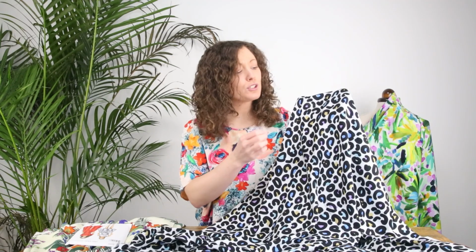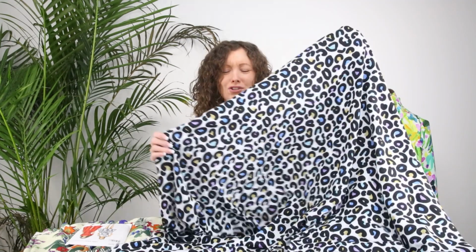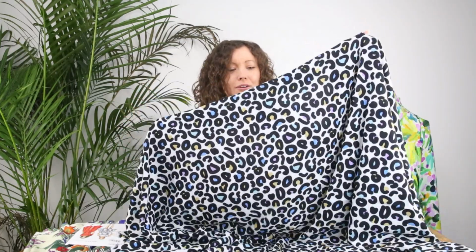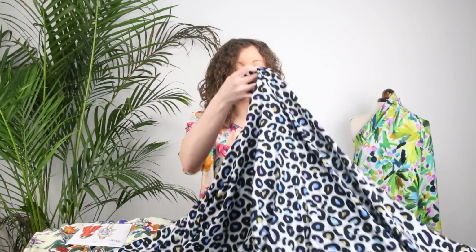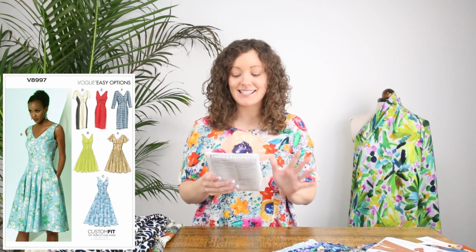It's quite bold in that it's black on white for the animal print, but it's only like a medium scale, and the little pops of colour in it are all different shades of pastels, which is just so fresh and summery and so modern, but so wearable, I think. Just having those little pops of colour in there, I think it's absolutely gorgeous and will be beautiful for summer.